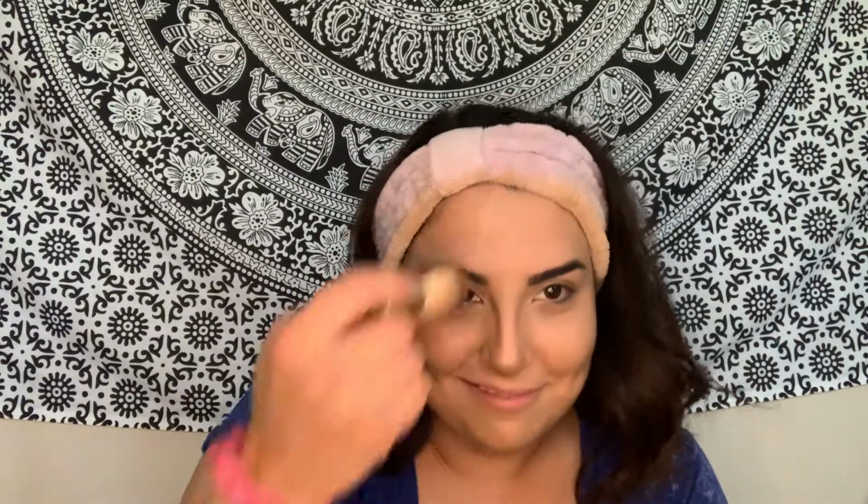Don't come at me for the way that I'm doing my makeup. I am not a makeup artist. This is just the way that I do it. I find it works for my face. But if I'm not doing anything right, please don't judge me. All right, we're going to chisel that chin. Really makes a huge difference. I love doing this. It goes right behind my ear almost.